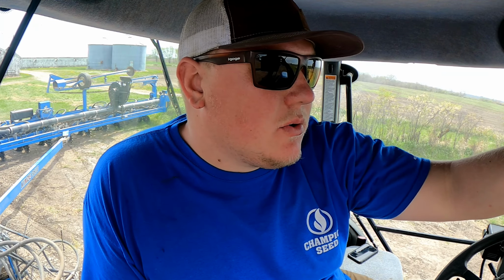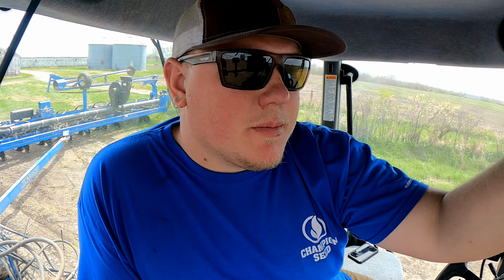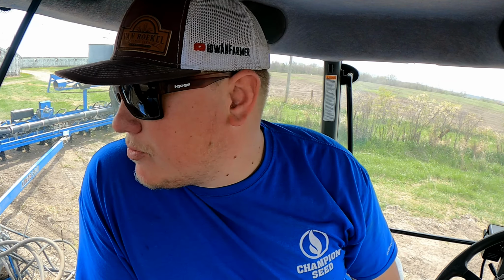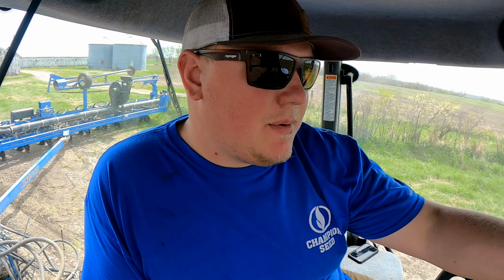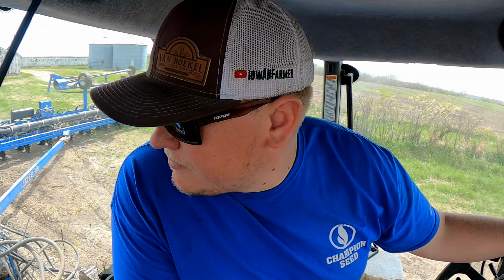This field's gonna be our racehorse field. So we're actually not gonna be running a prescription here today. I could run one, but we're not. So we're just gonna lock these in at higher population, 61A19. I'm gonna plant on the headlands and a little bit of the field because I don't have enough of the other hybrid. I'm gonna plant that at 34,000, and then the middle part of the field, I'm gonna lock it at 36,000. So this is going to be the racehorse one. See if we can get some big yields on it. See what happens. Yiggy, let's go plant.